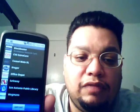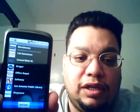One other one that I like a lot, let's see, where is it? Keyring. Keyring gives you all of your different key tags that you normally would carry on your keyring. You can put them in here instead, and when you go shopping, you just hand them your phone and they scan it. It works about 80% of the time. I found some of the grocery stores it doesn't work at. If they have a hand scanner, it works really good. If they're trying to scan it on the device itself, it doesn't work as great. This one's kind of nice.